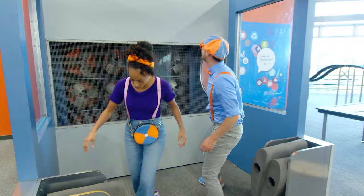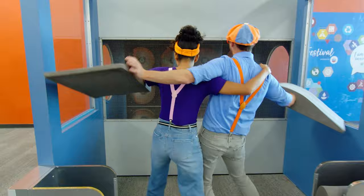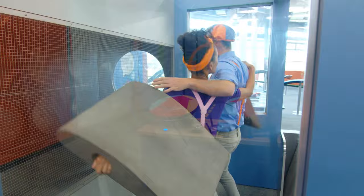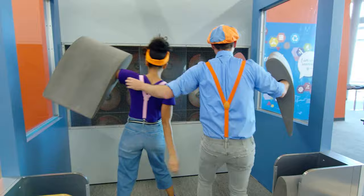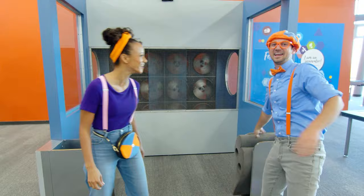Yeah, come on. Looks like we can put some things on our arms and act like airplanes together. Oh, like these? Yeah. Here comes the wind! Whoa, so windy! Get your wing on! Whoa! It's a lot harder to stand up with these on. Yeah. I think the wind was catching it. It was, and it was pushing us back a little bit. Yeah, that was awesome! Yeah!